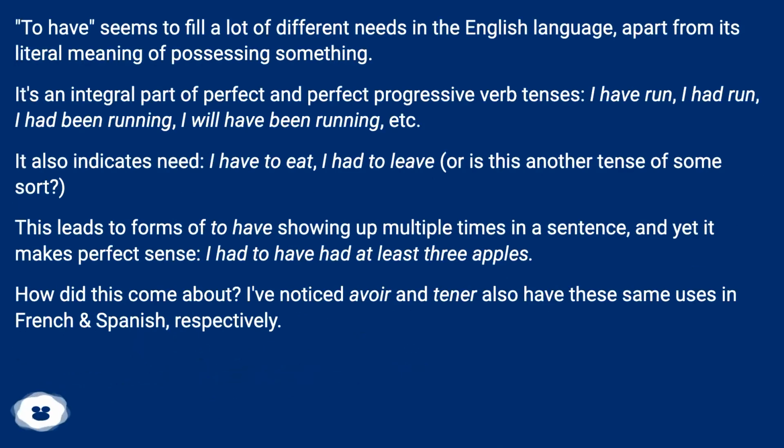The all-powerful "to have." To have seems to fill a lot of different needs in the English language, apart from its literal meaning of possessing something. It's an integral part of perfect and perfect progressive verb tenses: I have run, I had run, I have been running, I will have been running, etc. It also indicates need: I have to eat, I had to leave, or is this another tense of some sort?